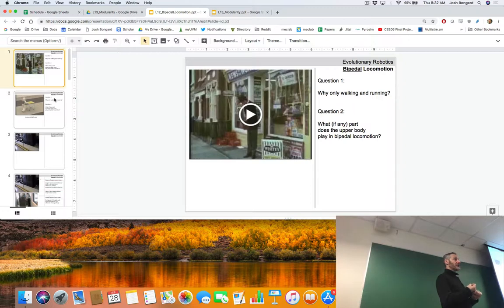Efficiency, energy efficiency. We're going to look at that particularly as it relates to bipedal locomotion today. Stability. So we've got energy efficiency, stability. Versatility or robustness, how many environments can you move through given your particular mode of locomotion? And the fourth one is? Speed. Speed, right? Okay.